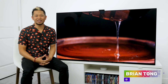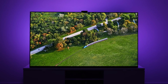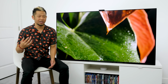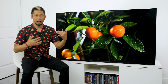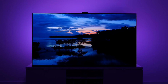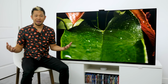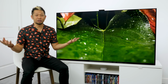What's up everybody, Brian Tong here, and this is the Sony A95K, a TV that I've been waiting to see for myself in person. And for someone like me who is a videophile junkie, this delivers as truly the next level up for an OLED TV with this new QD OLED display. So we're going to talk about its picture quality, design, and unique features, and really what makes this arguably the best TV on the market today, and who this TV makes the most sense for?